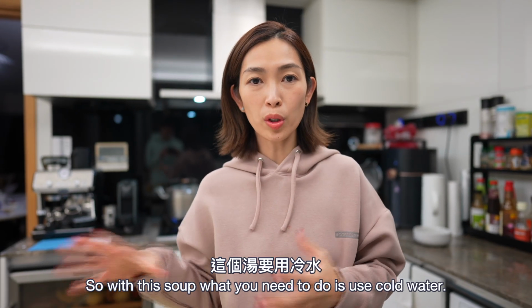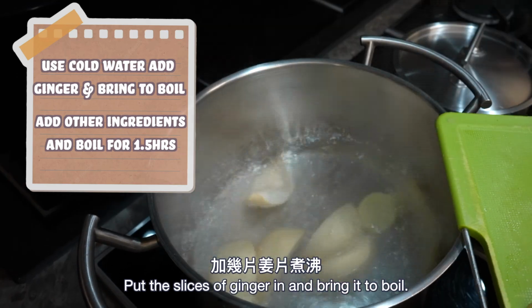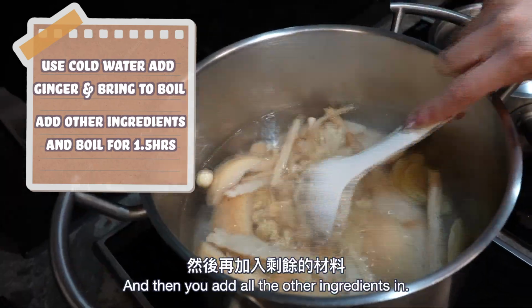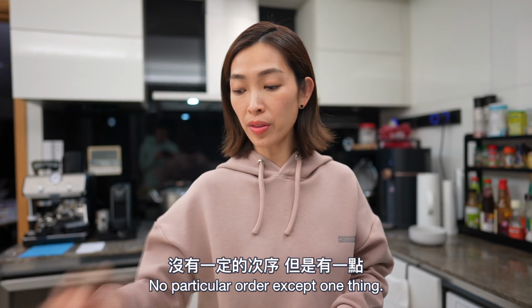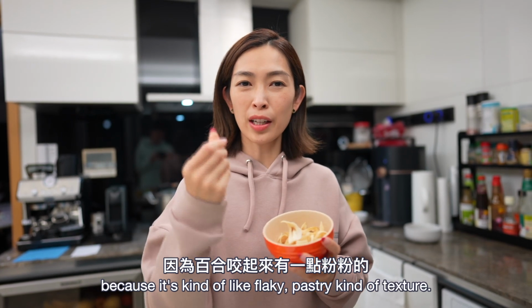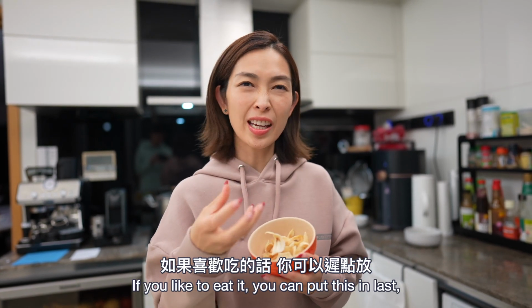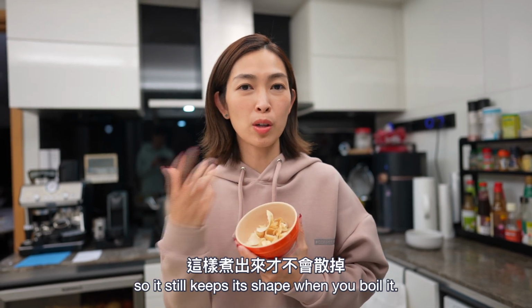With this soup, what you need to do is use cold water, put the slices of ginger in and bring it to boil with the ginger, and then you add all the other ingredients in. In any particular order? No particular order, except one thing. If you like to be able to eat the lily bulb, because it's got a very flaky pastry kind of texture, you can put this in last so it still keeps in check when you boil it.